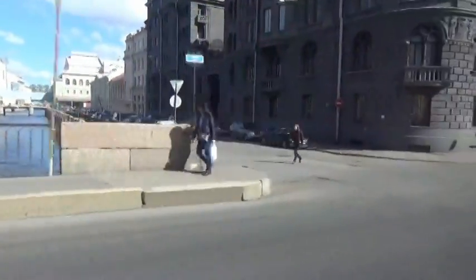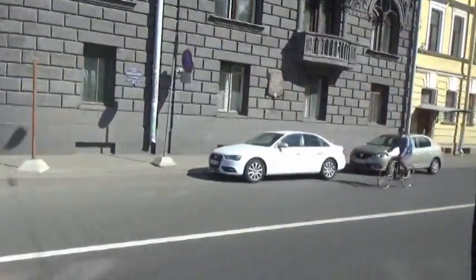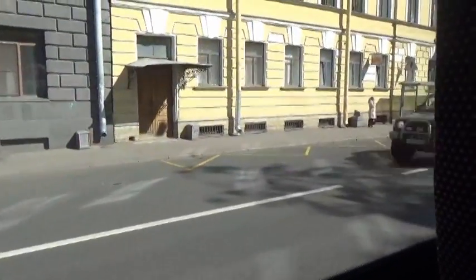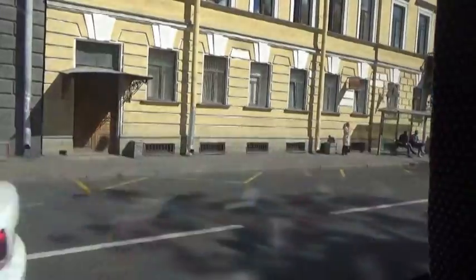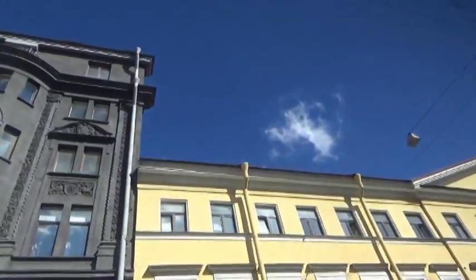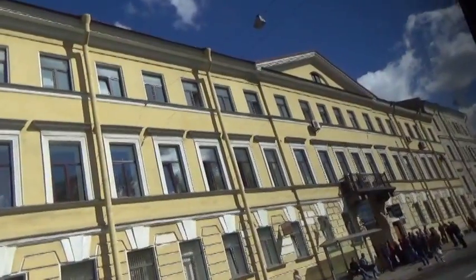And you see the canals of St. Petersburg. Actually, there are so many rivers and canals in the city, and that's the reason why the city is called the Northern Venice, because all in all there are 65 rivers and canals, and the city sits on 42 islands, and that's why we have more than 400 bridges.